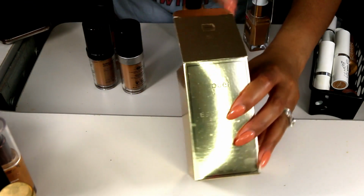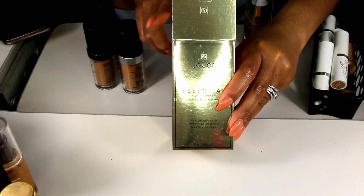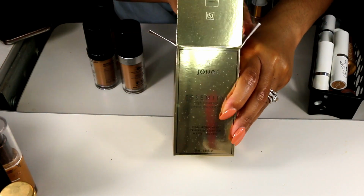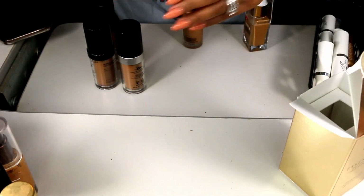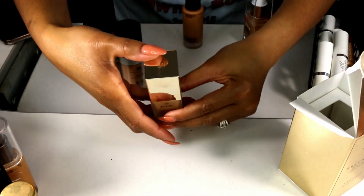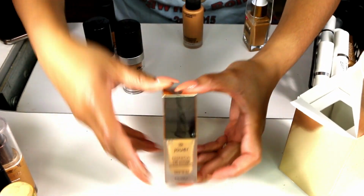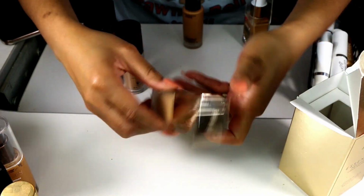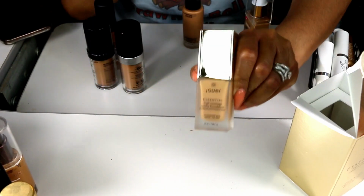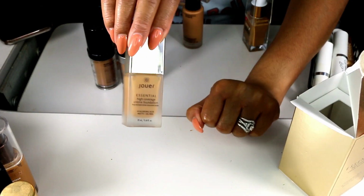Okay, don't talk about me, y'all, but this is another foundation that I have yet to try, and this is an expensive as hell foundation. This is the Suede foundation, Essential High Coverage Cream Foundation. This is it right here, y'all. Can't tell you much about it because I have not tried it. I got mine in the shade Caramel, and looking at the package, I think this is going to be way too light for me.